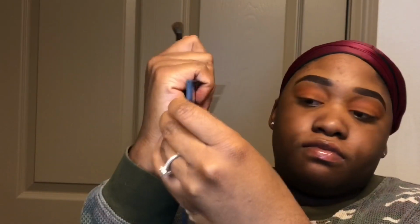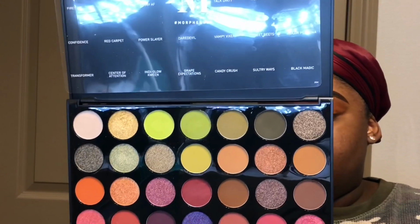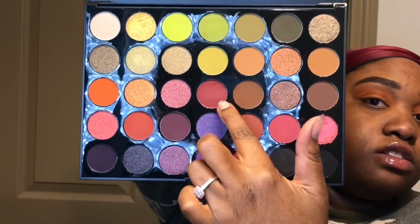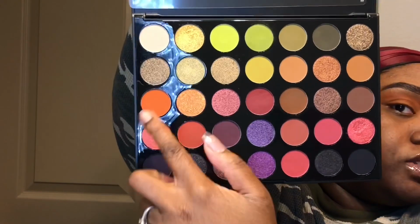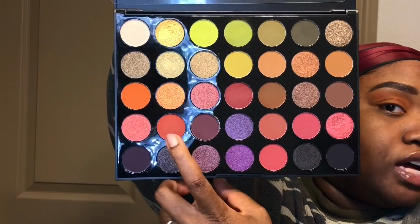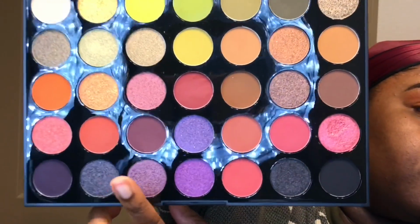Alright, now I'm going to take the dark reddish one in the 35M palette, and I'm going to use this orange as well in here, or I might even use this color as well. I just feel like it should have some kind of dimension, and it doesn't. So I'm going to use one of those colors. I'm going to use all those colors, matter of fact.